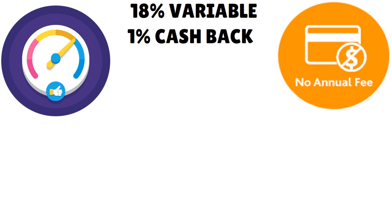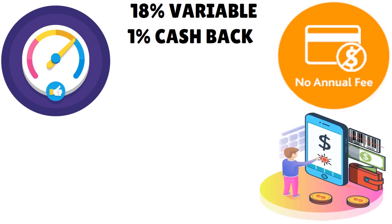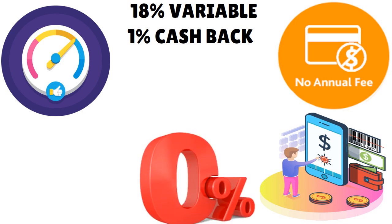It's also contactless and compatible with mobile wallets like Apple Pay or Google Pay. So that's really great to start with. And as for benefits, you'll get zero liability and purchase protection, roadside assistance, and more.